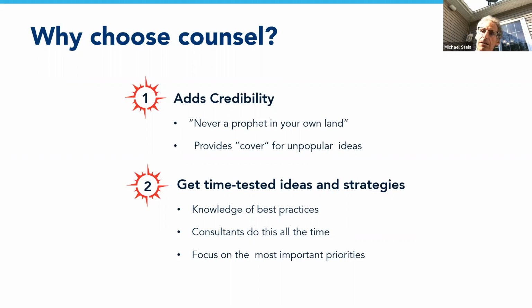So it's best practices and focusing on the most important priorities. And that's another thing where you have to really run up, in some cases, against that discussion I had earlier about campaigns for some people being just doing bigger and better events. You'll have volunteers for whom that's what they think a campaign is. So having a consultant there really helps you focus on the most important priorities, and helps you avoid being the one who has to take on the volunteers when they're sort of straying off a little bit.